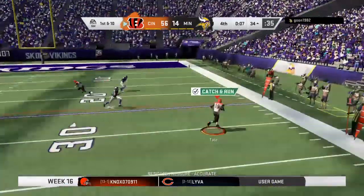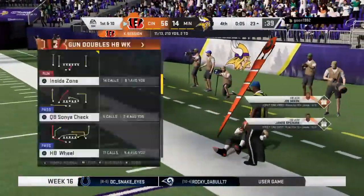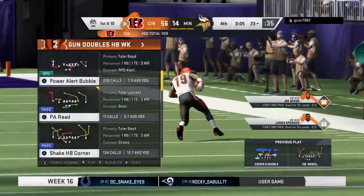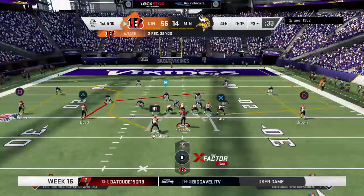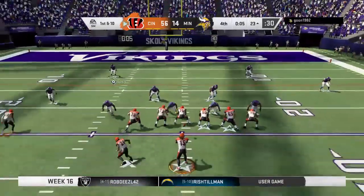They'll set up a throw. He's got his man. This is Tate. It's a Bengal first down, a pickup of 11. Complete to Arden Tate. A gain of 11 on the play. First down, Bengals.